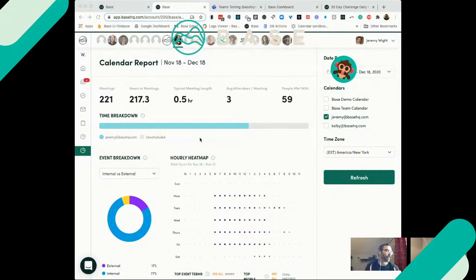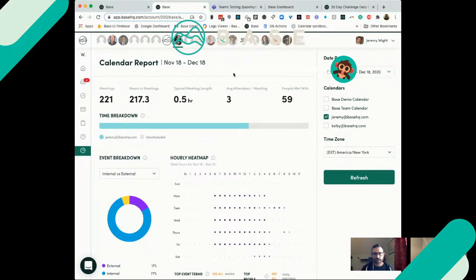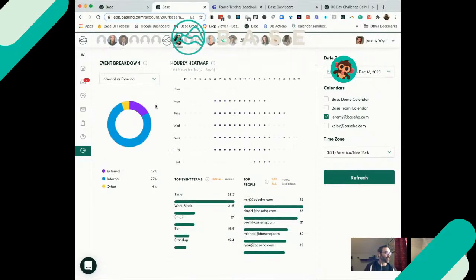So we do have a feature within the platform called Analyze. It's down here at the bottom, and this will allow you to do some basic calendar analytics on any of the connected calendars that you have. In this case, I have my calendar enabled over here, and you can see that in this period of time, I've had so many meetings, this many hours in meetings, my typical meeting length, average attendees, how many people I met with. You can see a little breakdown of internal versus external.